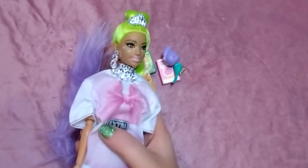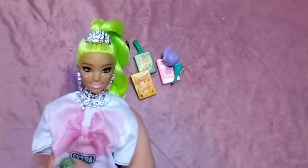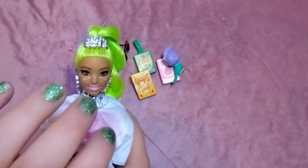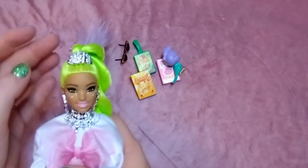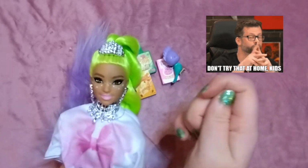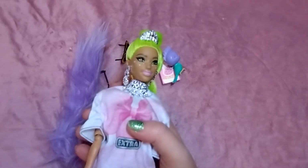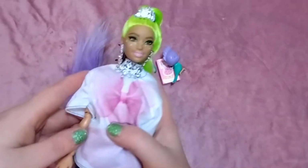It doesn't look cute to me, but it is possible to erase the painted hair with some acetone nail polish remover, but you have to be very careful because you could mess up the makeup or maybe the color of the rooted hair as well. So be very careful if you do that. And please, if you're a child watching, do not use acetone on your doll. You can erase the eyes and everything, and you could harm your own skin or something. So acetone is only for adults to use, who know how to use it, of course. Okay.